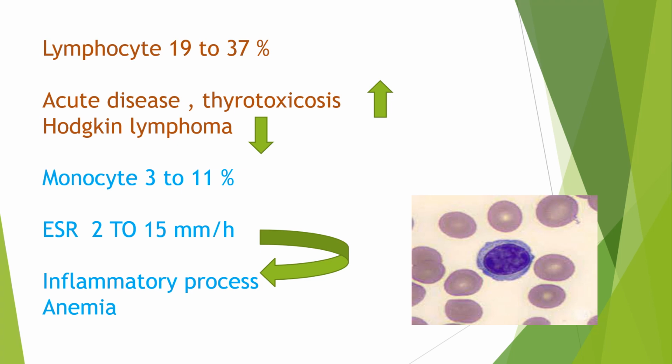Then lymphocytes. The normal level of lymphocytes is 19 to 37%. If the level of lymphocytes is increased, that condition is called lymphocytosis. It is an acute disease, and it may be associated with thyrotoxicosis. But if the level of lymphocytes is decreased, then we can say Hodgkin lymphoma, or lupus erythematosus. We all know from pathological anatomy that systemic lupus erythematosus is an autoimmune disorder.